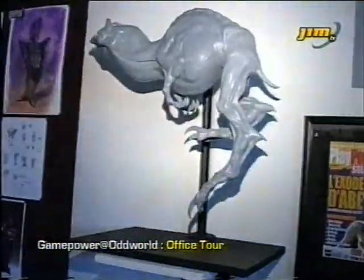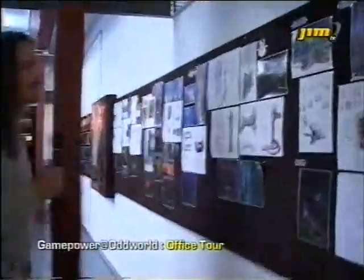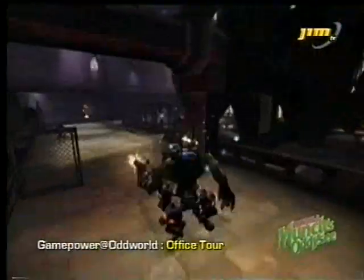And then more covers over here from different times. Some of you will probably see some of your stuff. The walls are covered with production art from all of the various games that we've done: all the characters, the environments, things like that, and stills from the movies.